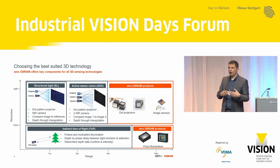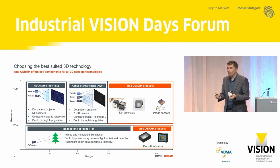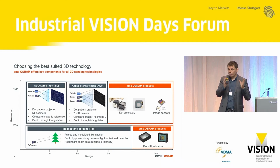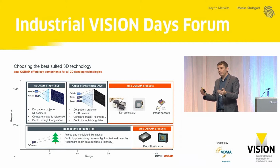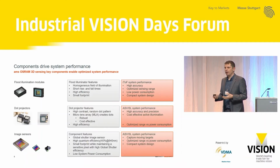In addition, active stereo vision compared to stereo vision will enable you to have a more robust algorithm. The AMS products which we have here are really dot projectors and imagers. What I will also try to explain in this presentation is what we believe to be the key properties of the AMS products which are needed for these kinds of end applications. That is mentioned on this slide.